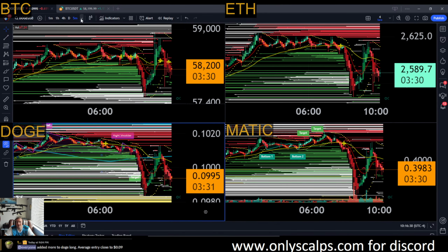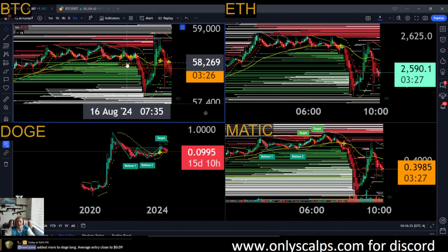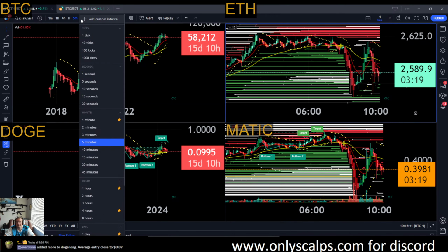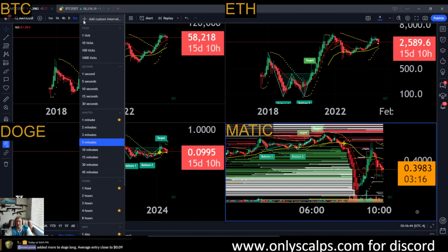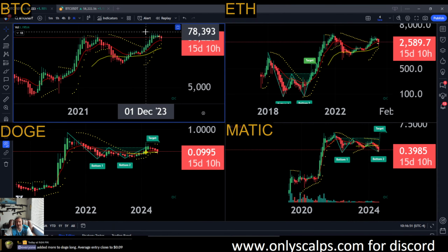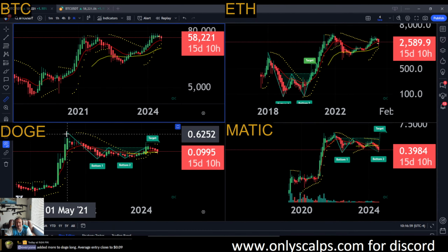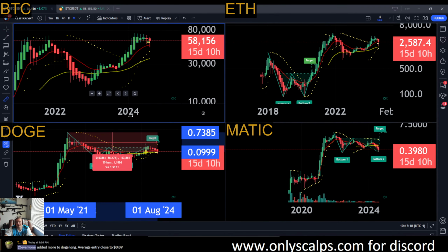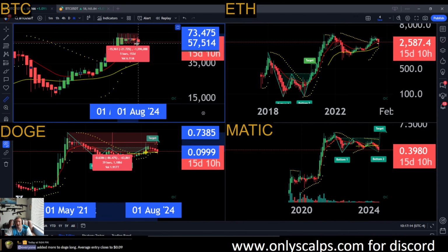So if I put this on the weekly or the monthly, probably have to do the monthly. Yeah, look at the monthly. So when you look at the monthly and you see this, Bitcoin's relatively close to all-time high, both in time and price. Doge is further from all-time high in both time and price. So Doge is down about 86% from all-time high. Bitcoin's only down about 19% from all-time high.